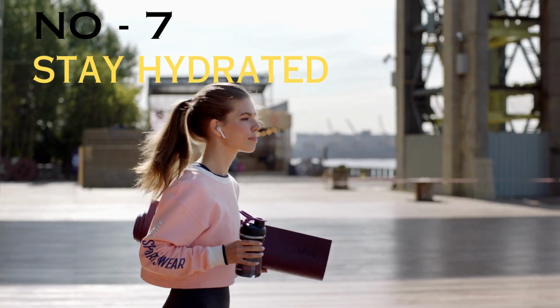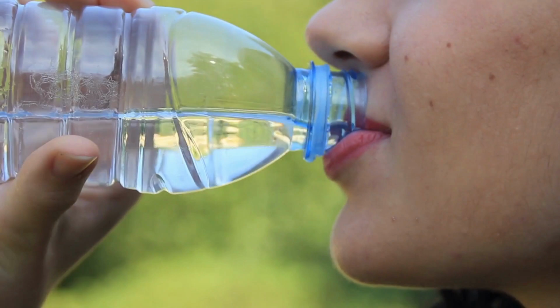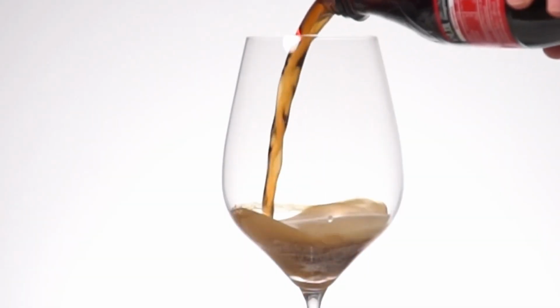Number 7. Stay hydrated. Drink plenty of water throughout the day to support overall health. Limit consumption of sugary drinks and high-calorie beverages.